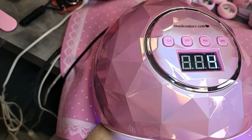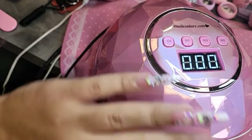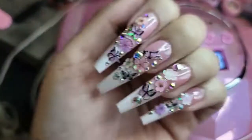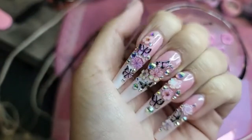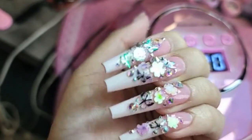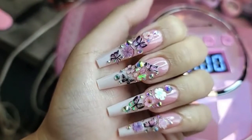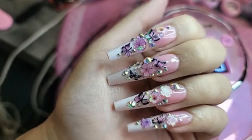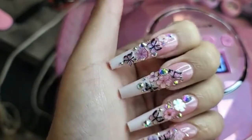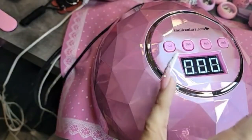Oh, thank you. These are almost done too. Yes. Remember, after the hands come out of the lamp, we're gonna wait 10 seconds to let the nails finish the polymerization process. Look at the butterflies, you guys. They are no joke. Trust me, it's very hard to come up with designs every day. Look at that. Let's wait 10 seconds and then apply cuticle oil.